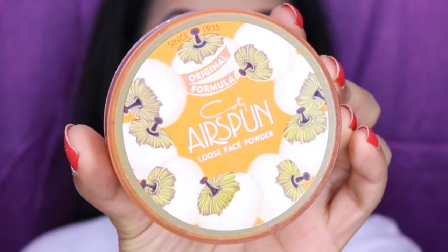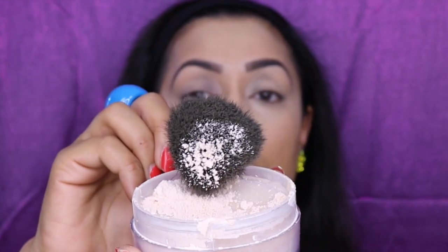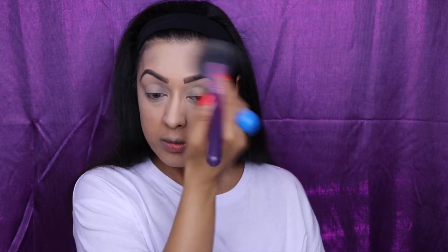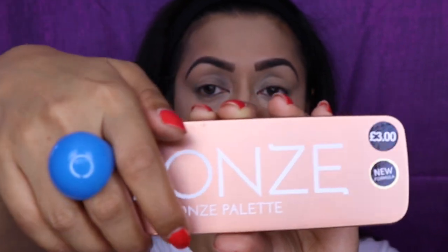And then to set the face, I'm using my Airspun Coty powder, and I am going to set my foundation with a Sigma large powder brush, and as you can see, it is going to slowly make my skin look a little bit fairer. I know people seem to be obsessed with my foundation right now, but this foundation is actually dark for me. It's equivalent to an NC42 and I'm an NC40, but when you apply fresh translucent powder, which is obviously not completely translucent, you will look a little bit white for about 10-15 minutes before the natural heat in your skin tones it all down and makes it settle.